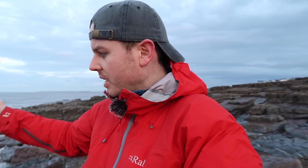I've been watching the waves for about 5 minutes just to see, because it feels like they're coming in, and I obviously don't want to get the camera damaged, but I don't want to be too far away from the water. So I'm watching the waves, just give them 5 minutes. They're not coming in any further, so I think I'm okay, so I'm going to try again.